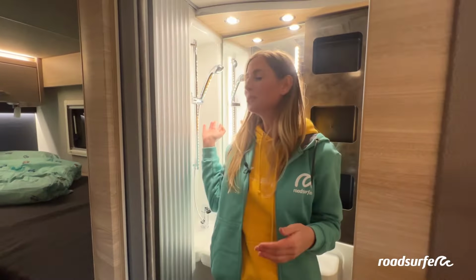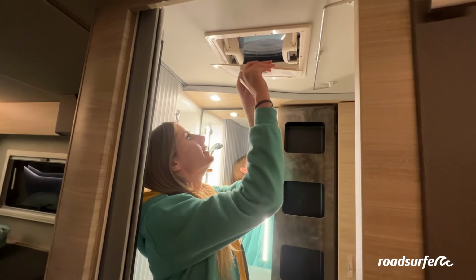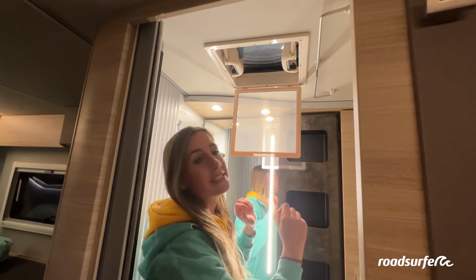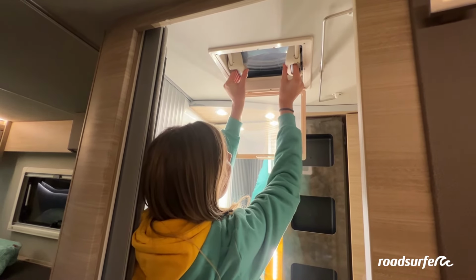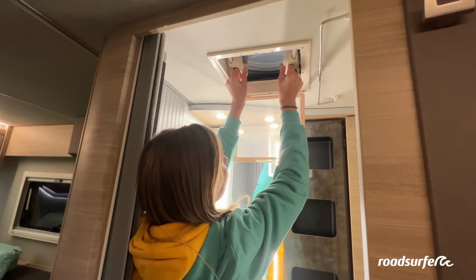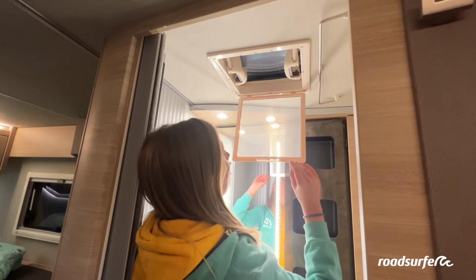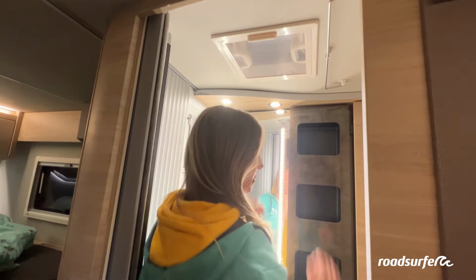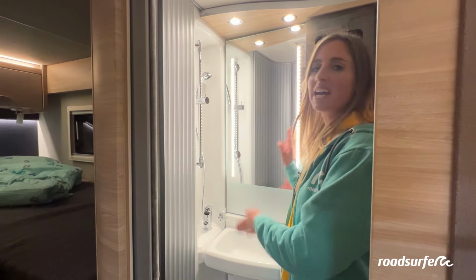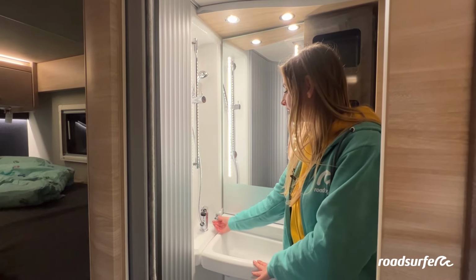This is your bathroom, equipped with a shower, toilet and window. When you open the fly screen here, then you can open the window by pressing on these mechanisms in once and then pushing the window upwards. To close the window again, do the same thing and put the fly screen in front again. Here you have not only a mirror and a sink, but also a shower.